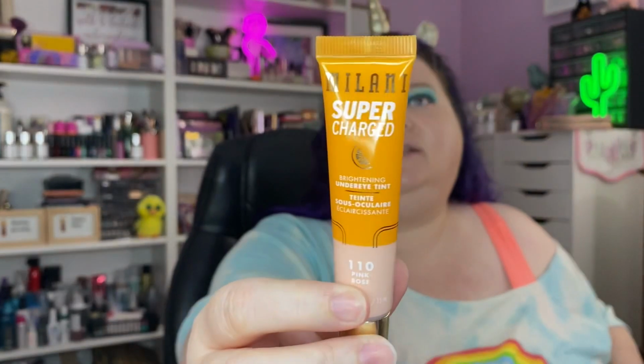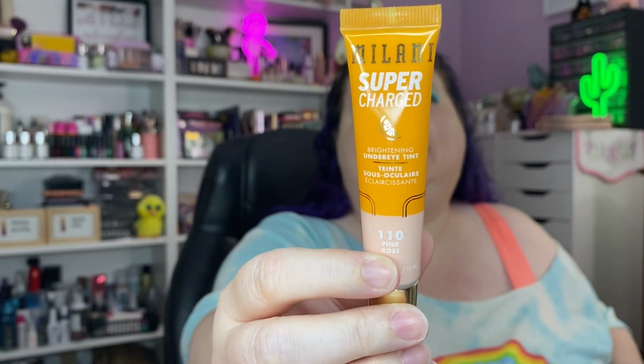This is the Milani Supercharged Brightening Under Eye Tint. This is in 110 Pink Rose. It has a little tiny spout. That's what I was talking about that I want for the Glow Baby. Oh, that's very pigmented. Okay, I've gotten probably too much. So let's put a little bit there. And a little bit here, and let's see what we do.